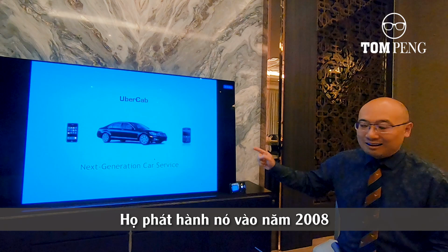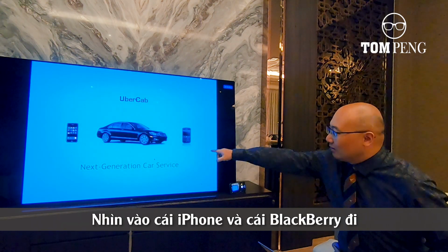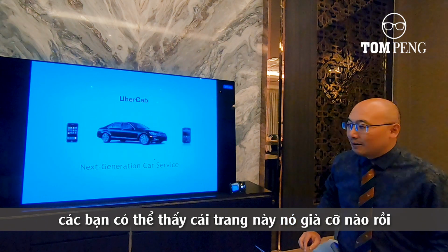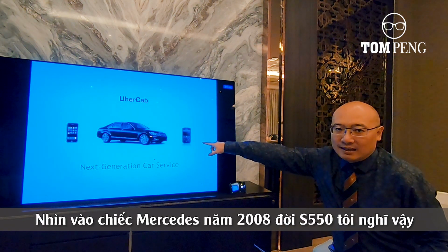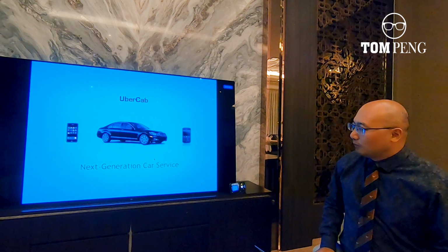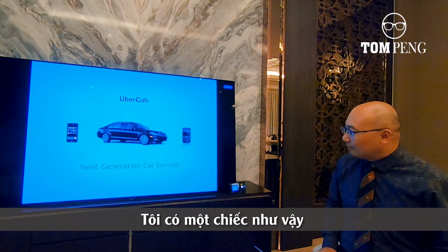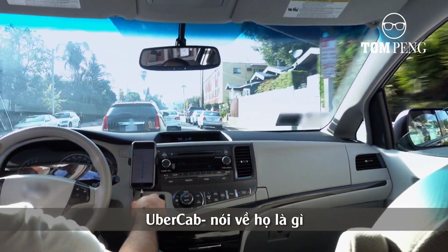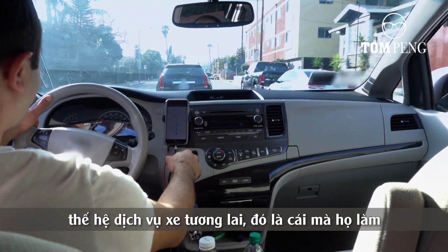They launched this in 2008. Look at the iPhone there. Look at the BlackBerry. You can see how old this slide is, right? Look at, this is a 2008 Mercedes S500, I think, right? So I have a car just like that. And first slide, Uber cab, it talks about what they are. Next generation car service. That's what they are, right?